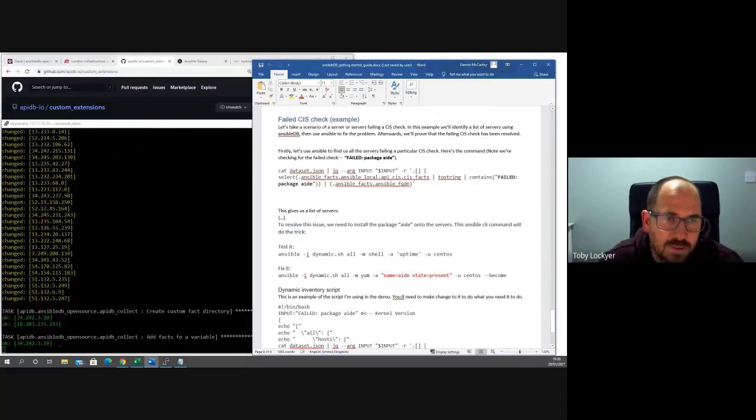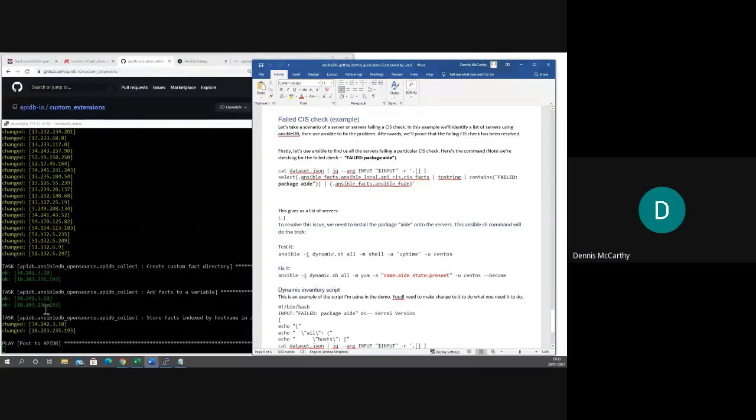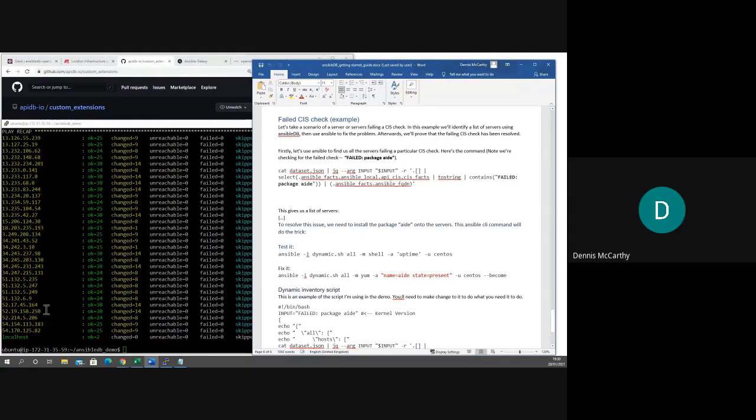It's literally just Dennis putting some demo data in there just to show you guys the power of what it can do. The beauty of this is, although I've used root access to do some of the stuff to fix the CIS stuff, all of this runs without root access. You don't need root, which is why I can collect the AWS facts, because I can just curl the metadata from AWS directly and I can pull out the bits I need.